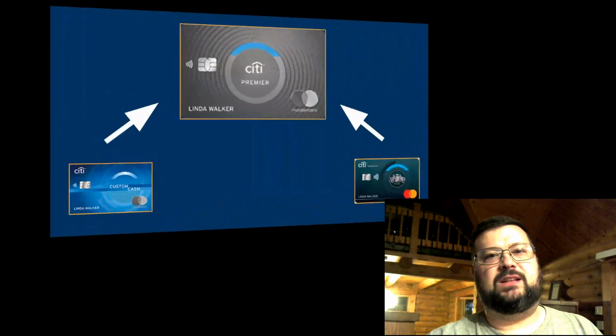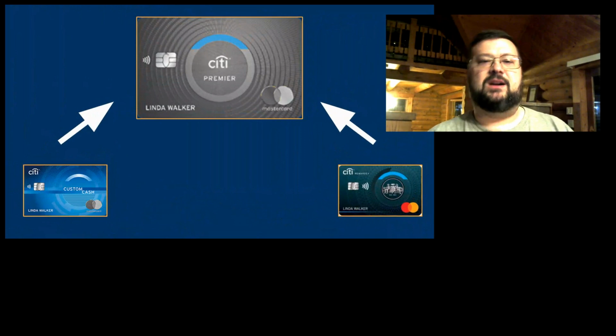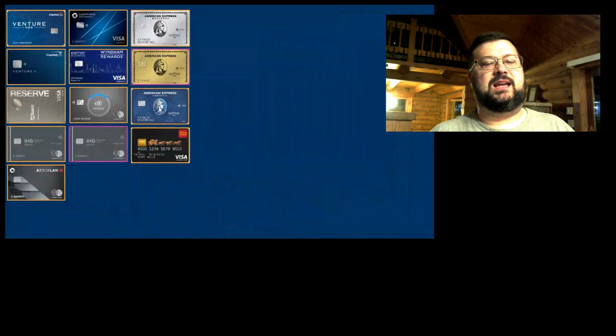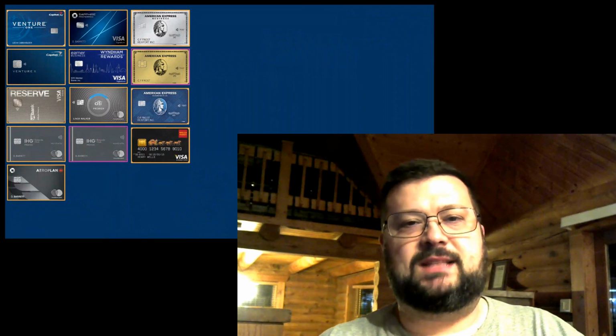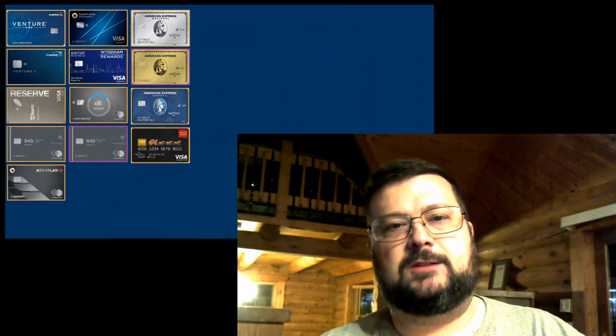And then to be even a little more specific with it, Citi's the same way. So even though I have a Custom Cash and a Rewards Plus card, they funnel into the Premier card for the sake of using rewards. So I'm going to narrow them down as well. And if I look at it like this and then arrange it in a way that's a little easier to count, that leaves me with a much more manageable 13 cards. So let's go ahead and rank those 13 travel credit cards.